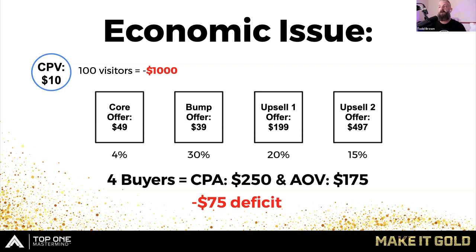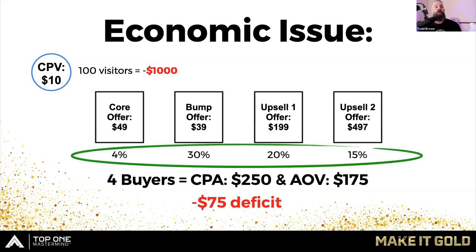What I want you to understand is that this is an economic issue because our marketing assets are performing well. You can't go to the marketing team and say, what the heck are you guys doing? We're paying $250 and you guys are only collecting $175. The marketing assets are performing at a more than reasonable level. And so this to us becomes an economic issue.